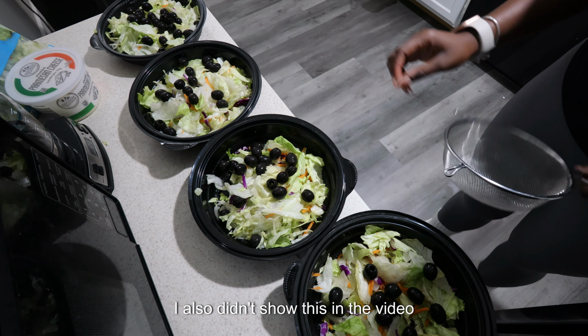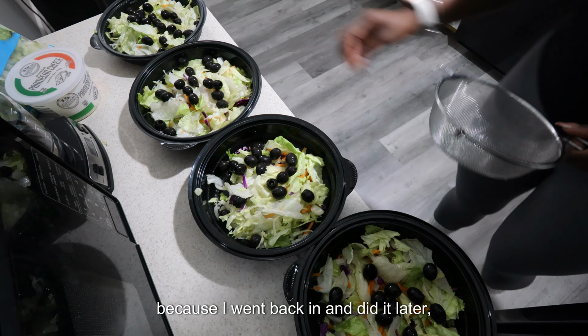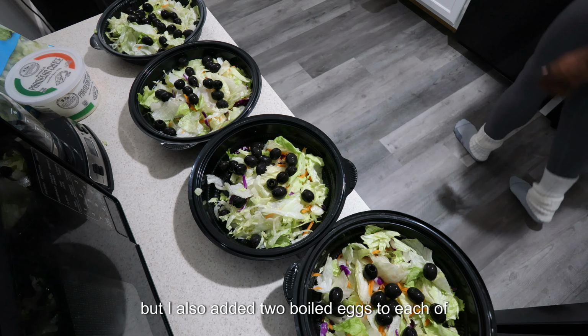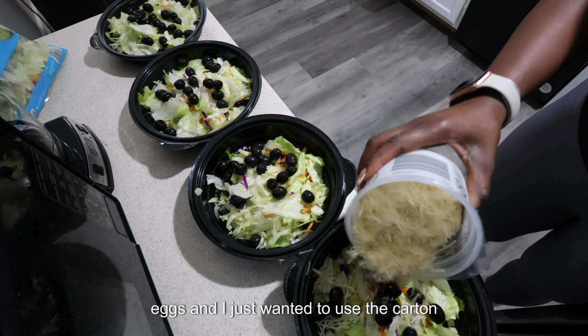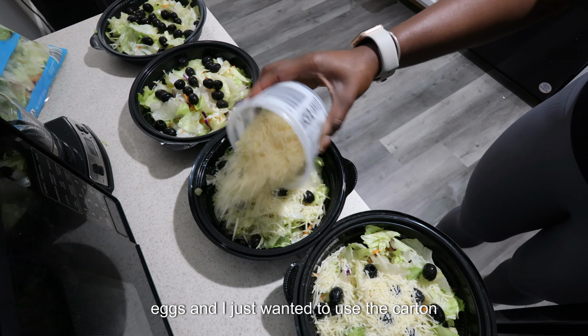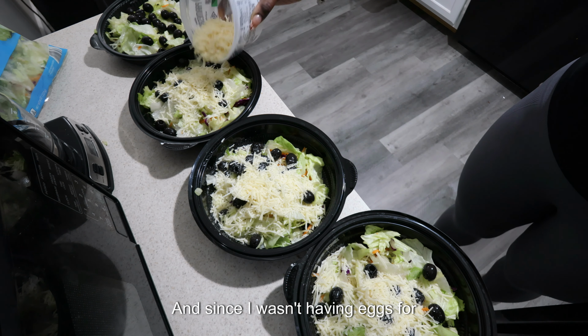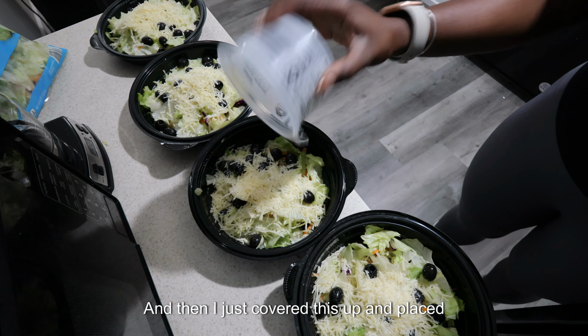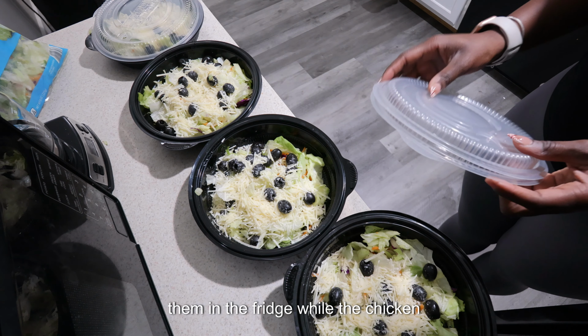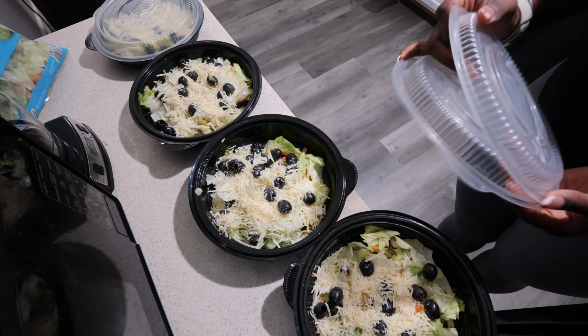I also didn't show this in the video because I went back in and did it later, but I also added 2 boiled eggs to each of the salads because I love boiled eggs and I just wanted to use the carton for something. And since I wasn't having eggs for breakfast this week, I decided to do that for the salad. And then I just covered those up and placed them in the fridge while the chicken cooked.